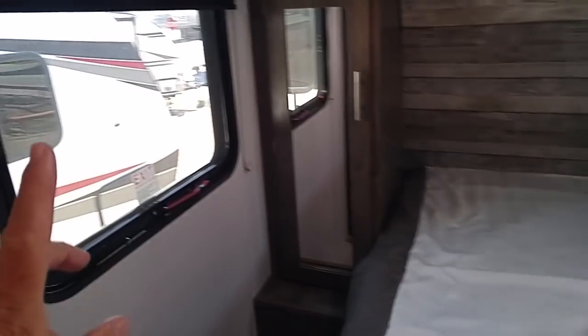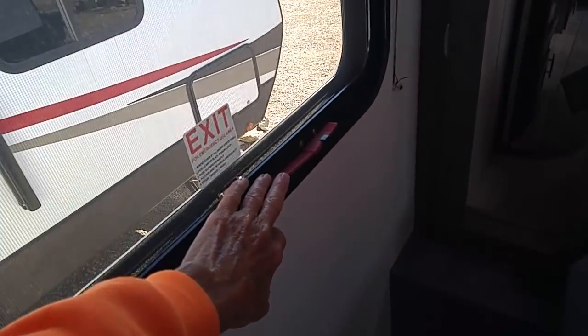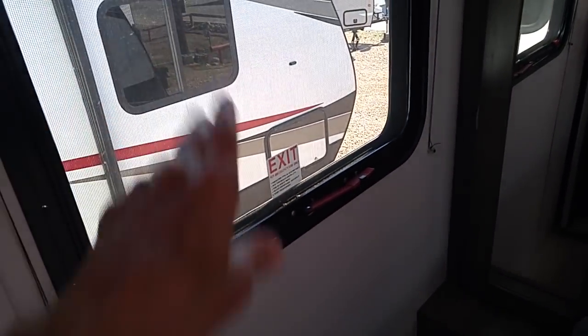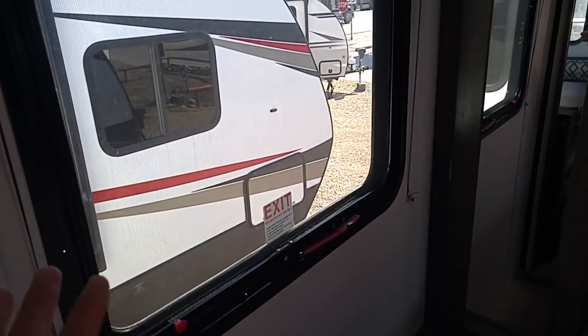And this window right here is pretty interesting because this is your fire escape window, so to speak. You lift this handle up and out and then push the window out, and you can actually exit out through that window if you wanted to. But it also works great for ventilation if you're in an area where the temperature is okay. And you've got a nice skylight here, vent, big window over here. So you've got plenty of windows. And what else? I'll turn around now.